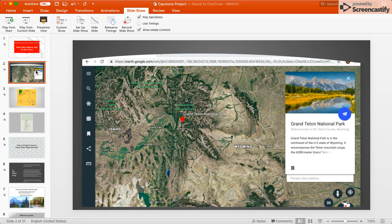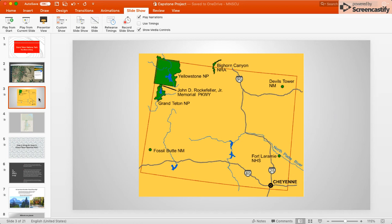Here is an image from Google Earth. It shows that the park is located in the northwest corner of Wyoming, which is located in the western part of the United States. Grand Teton National Park is located just south of the very well-known Yellowstone National Park. In between the two parks is the John D. Rockefeller Memorial Parkway. This is a 27-mile-long road with a reserved tree forest area around it.